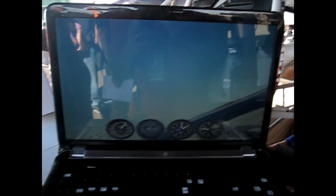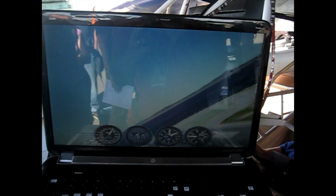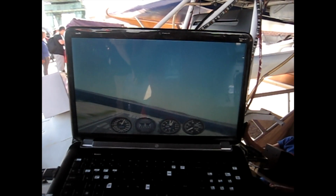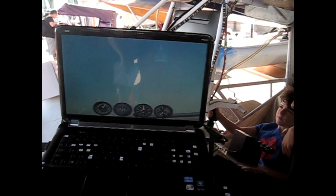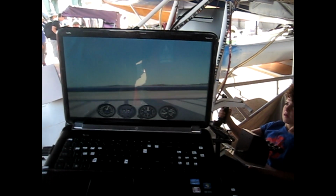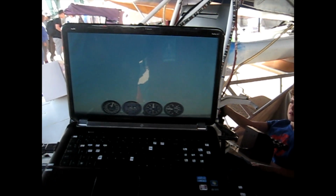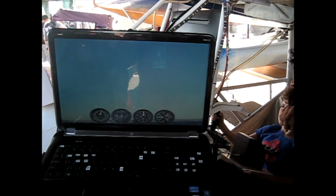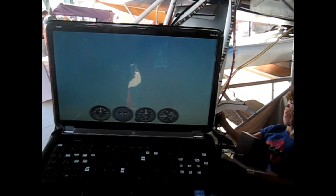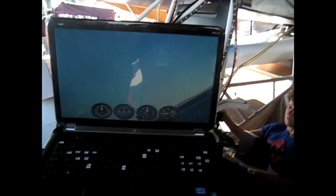Looks like he's coming in for a lefty. Yep. So my tech over here is trying to coach him in, but it looks like he might overshoot. You're so close. Now go back a little. He's gonna overshoot. He's gonna get splashed. When he hits the water, it's actually going to show a crash. Try to stop. Turn now. Turn. Or you're gonna hit the water. Turn. Oh no. Oh, he crashed.